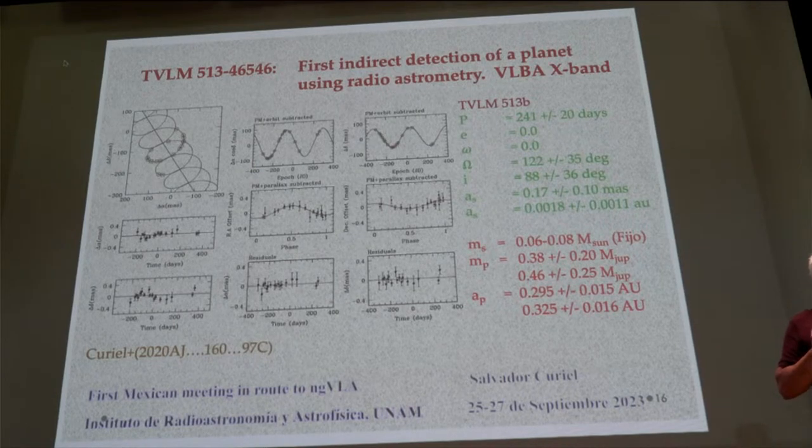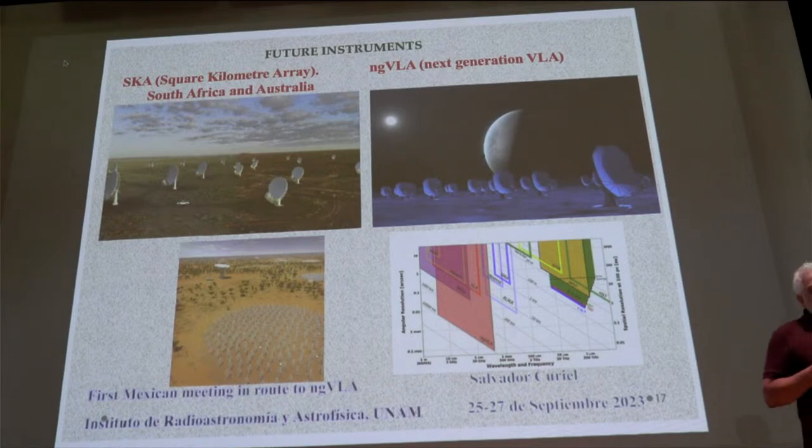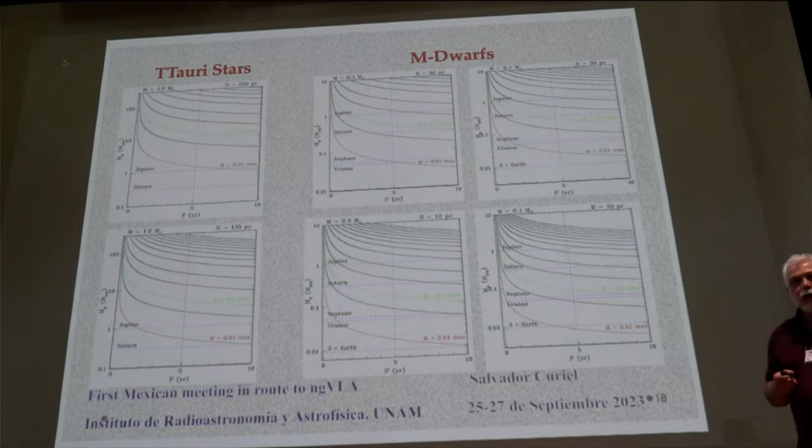But this is not the only case. We have detected a few planets this way. So this is a very, very good way to detect planets. So this is what we are doing with the telescopes that we already have. With the new telescopes, we should be able to do this in a much better way. So we could detect weaker companions, weaker signals, astrometrical signals, for instance. So we should be able to detect many, many exoplanets.